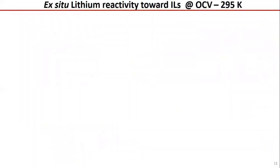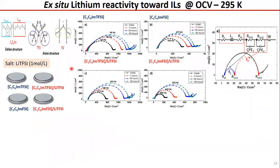Here we have performed the ex situ lithium reactivity toward ionic liquid at the open circuit voltage. First, we made a coin cell based on a symmetrical lithium-electrolyte-lithium system, and we recorded the Nyquist plot during aging over time. We can extract two kinds of information: the electrolyte resistance at high frequency and the interface resistance at lower frequency. For C1C6 TFSI, the interface resistance keeps increasing, and at the same time for C1C6 FSI. In all cases, we have an increase of interface resistance.